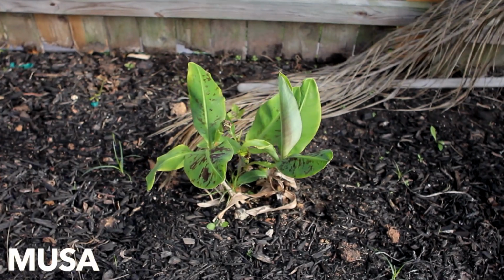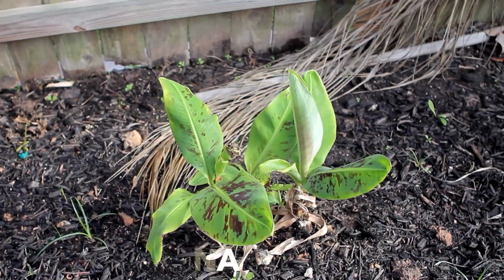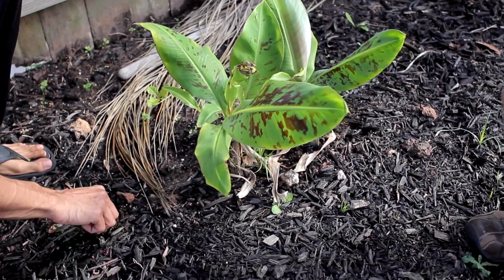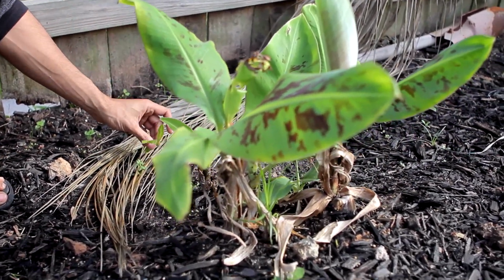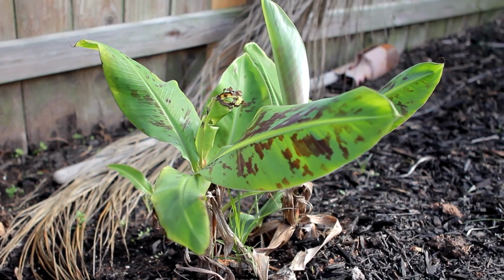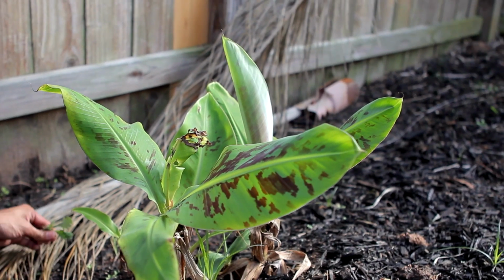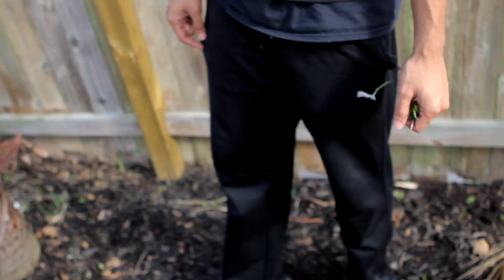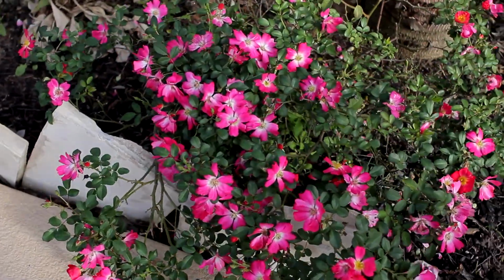These are the Musa bananas. They are pretty much ornamental. I looked up online. It said they do flower and produce, but the fruit aren't edible. But if anybody has more experience, we've never actually gotten to that stage here. If you guys have actually grown this to flowering stage, let us know if it actually fruits and how the fruit are. It's a cool looking plant.